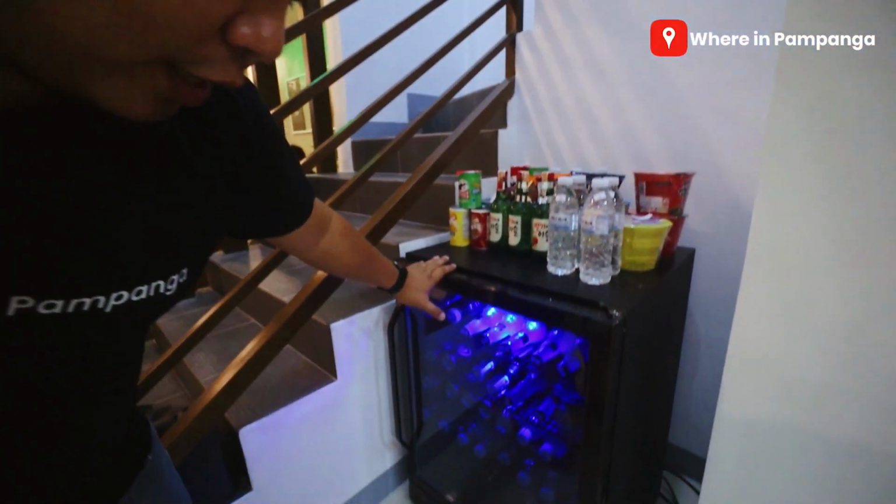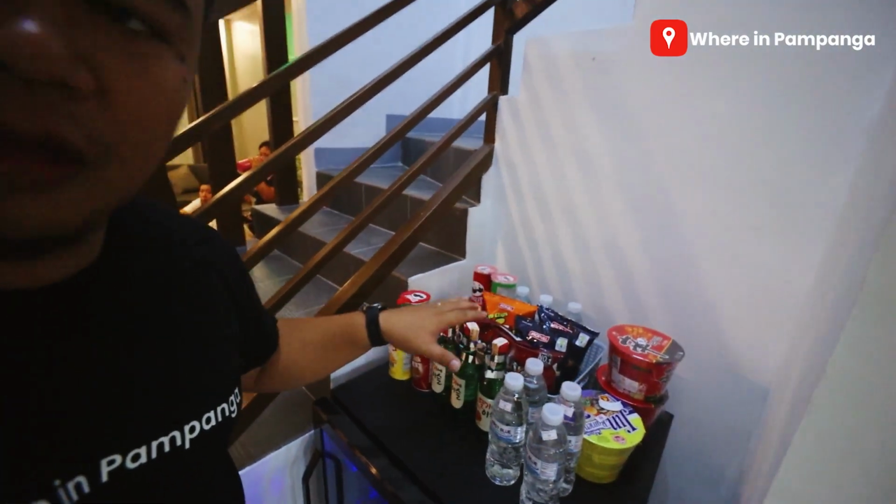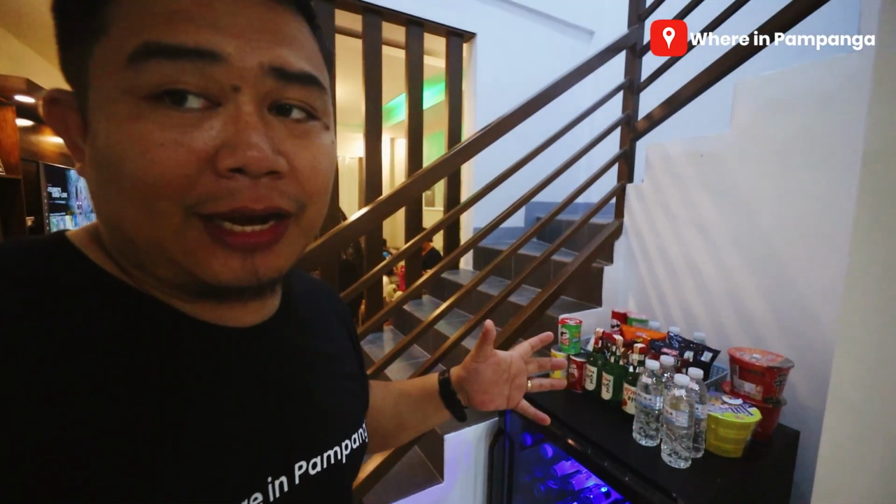Meron tayo ditong mini bar. Ito yung ref natin with refreshments, little bit of mga chichirya and mga noodles and water. Of course, if you consume this, babayaran po natin sila.